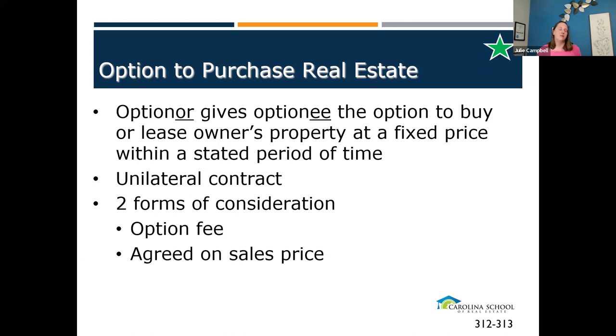If the buyer does agree to buy, most of the time the option fee will be credited back. If they don't agree to buy, they pay the seller for that time. And again, all terms are negotiable.